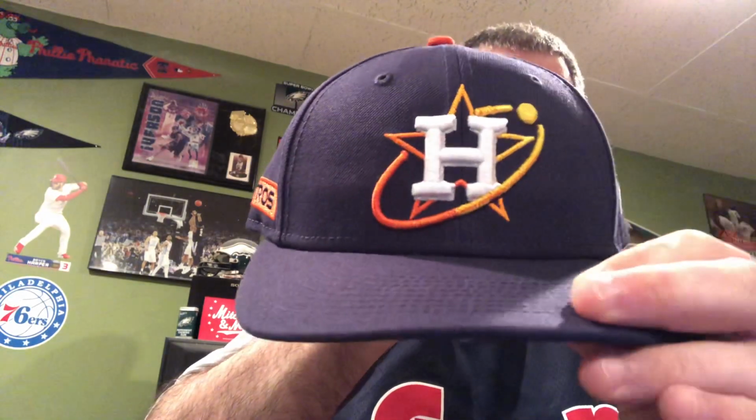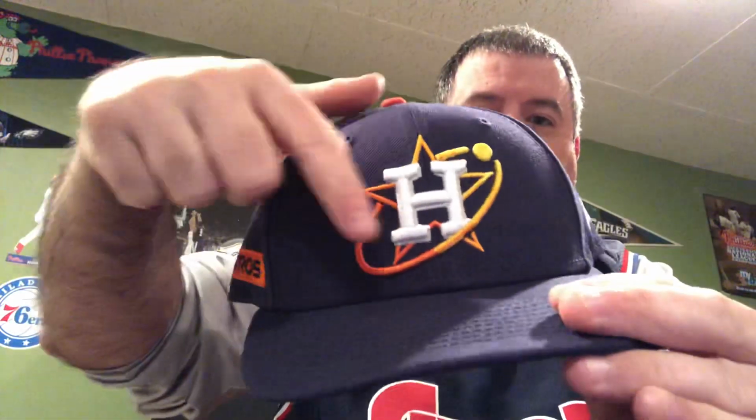I love both of them, and I do want to get the Nationals. I know the jerseys are all gone now, but the hat, at some point, and if I can ever get my hands on a jersey, I would like to get that. But the hat right here is the low profile, so it's already got the curved brim, which I like. Houston Astros, so you got that logo right there, which is awesome. I love it. It just has the regular Houston H with the star, but then you got the deal going around it.